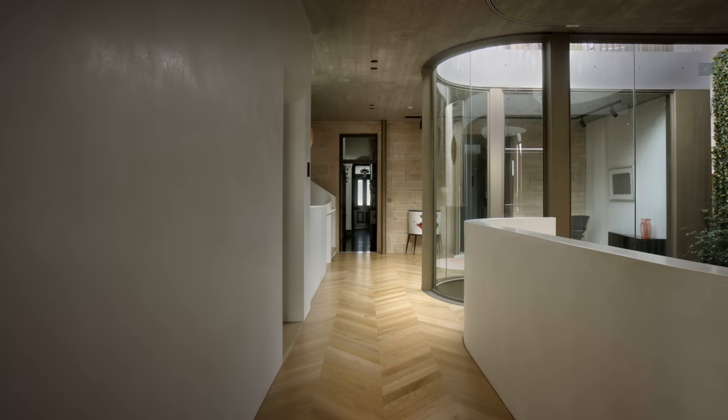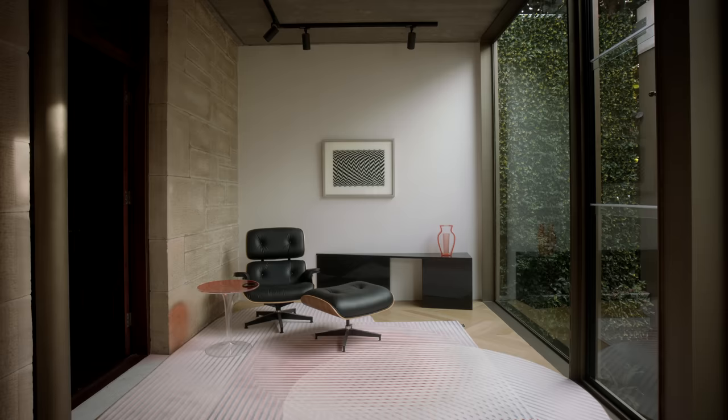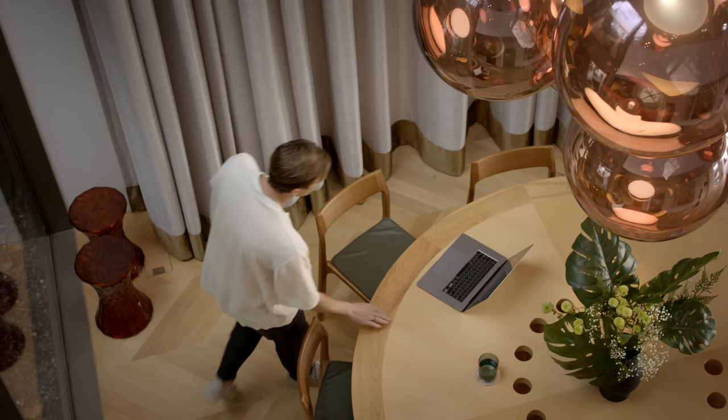There's a space in between that threshold when you walk into the new and the bedrooms beyond, which is this wonderful gallery space, this double height void where you can stand around and you can look down to the dining room below. And that becomes a really significant part of the building.